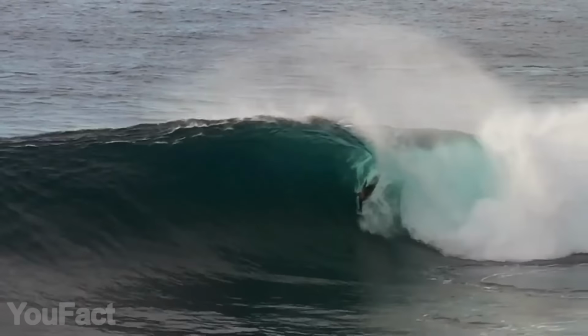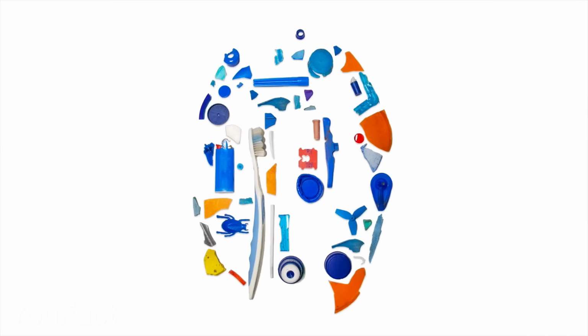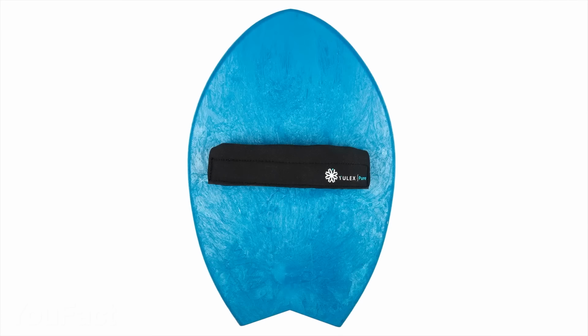Don't worry about losing this thing in the water. The paracord leash keeps it attached to your hand. Even though they're made of waste, the paddles are quite stylish, and there's even a bunch of cool colors to choose from.